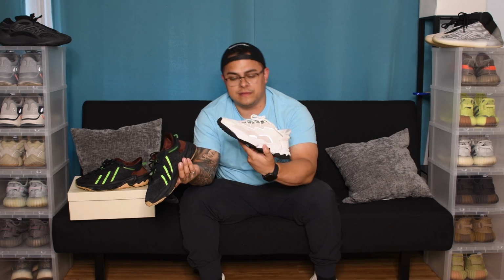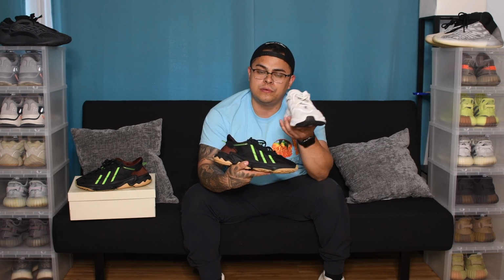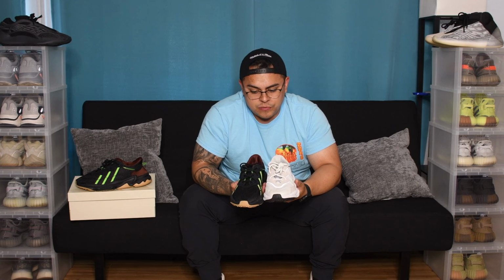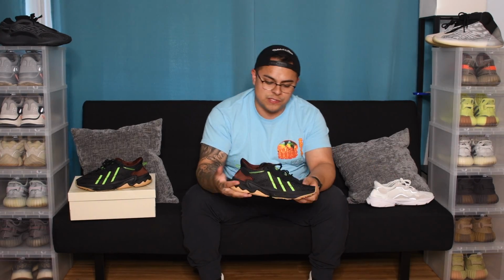And the reason I'm doing this comparison is because most of your standard Ozweegos will be looking like this one here as far as the mesh material goes, and then the suede paneling on it. But with the Pusha T version, like I said, you don't have that side panel of the suede down here near the midsole of the shoe. And then the toe box and majority of the shoe is this different material. I don't know what it is exactly. It's kind of like a rough knit, whereas this one is more of a mesh material right here in the toe box area. So this one's got more of a sturdy knit that I feel will actually last a little longer than this mesh. But besides those 2 little details, the Pusha T Ozweego is actually going to be very similar to the other Ozweegos as far as materials go.